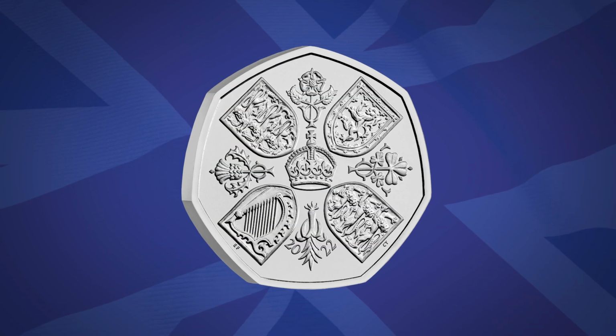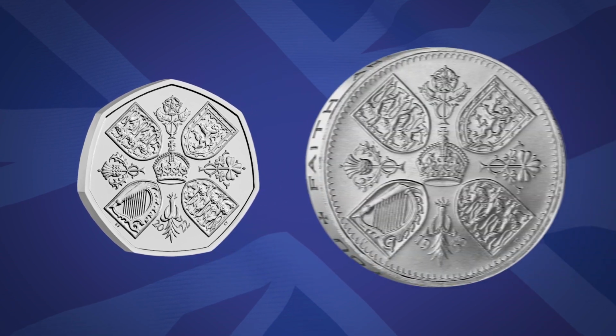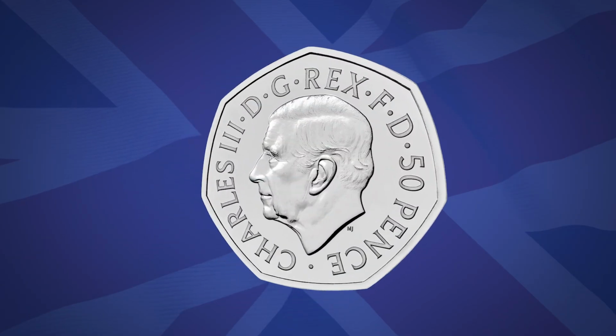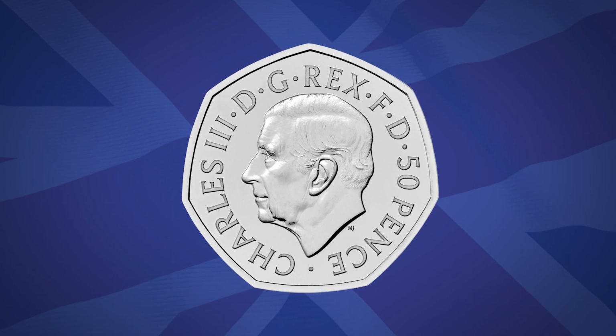And looking at the reverse design of these coins as well, the 50p, the one that you can find in your change, actually has a reverse taken from the 1953 coronation crown. That was by Edgar Fuller and Cecil Thomas. So we really see that poignant tribute to Her Majesty, which is great that we still have that. This is a memoriam coin, remember. But on the obverse, we do have that brand new portrait of the King. So something extra special to have the final lasting tribute to Her Majesty and the brand new obverse design of His Majesty.